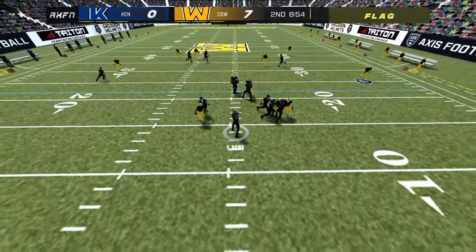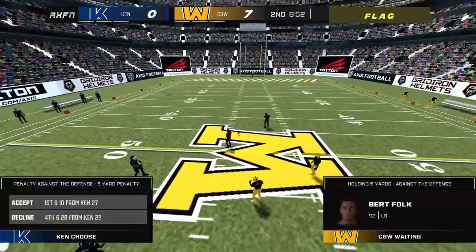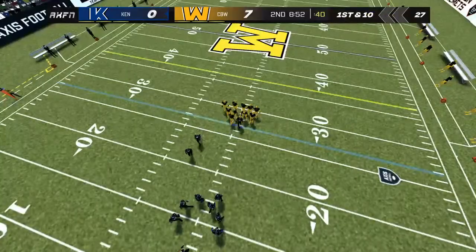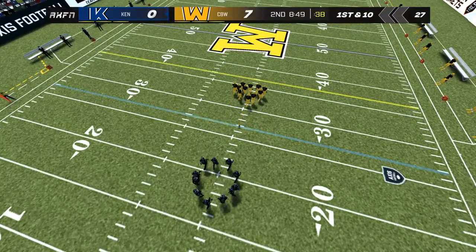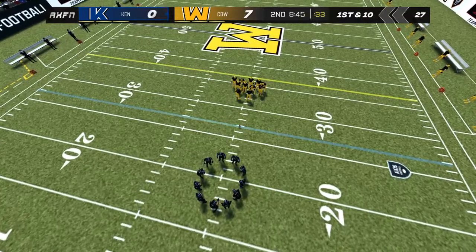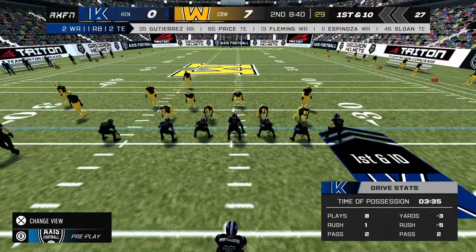A penalty marker on the play. He can't bring it in. Let's see how the penalty affects things. The away team will accept the penalty. As we look back on that one, Dave, really gotta say, the wideout sold it well. The contact wasn't that significant.